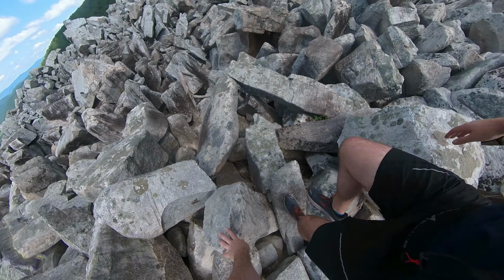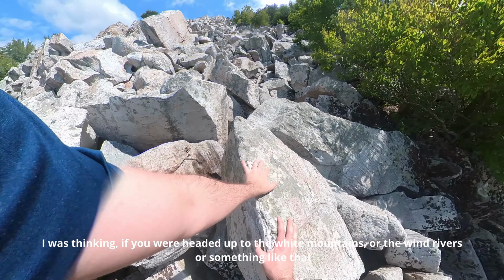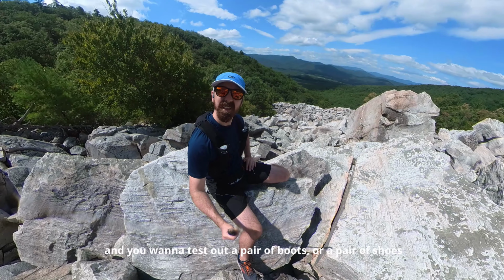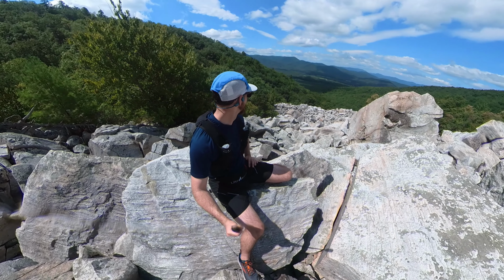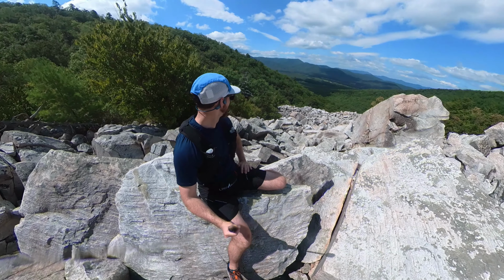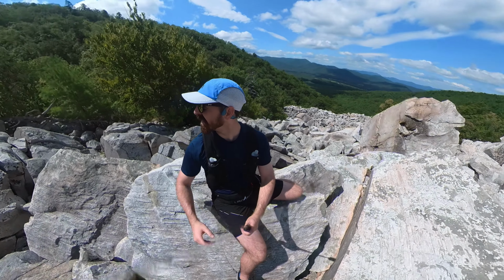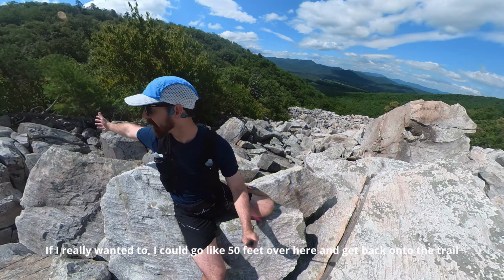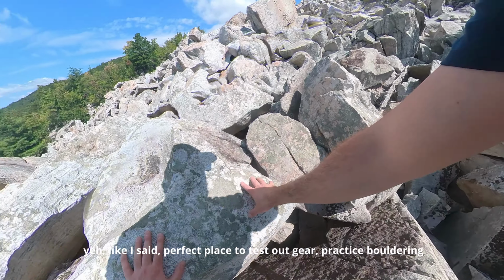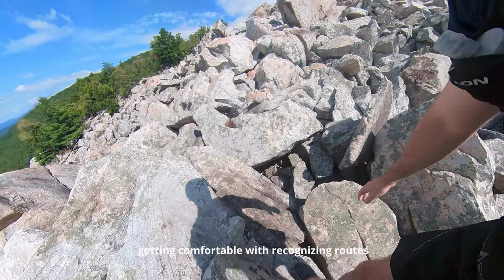But yeah, I was thinking if you're headed up to the White Mountains or maybe something in the Wind Rivers or something like that where you might experience all these boulders and you want to test out a pair of boots or a pair of shoes, gear, without having to hike and do a long approach, this is perfect. I mean, if I really wanted to, I could just go like 50 feet over here and get back on the trail. So, like I said, perfect place to test out gear, practice bouldering, getting comfortable with recognizing routes.